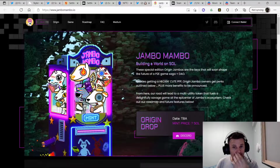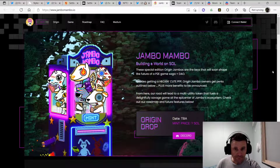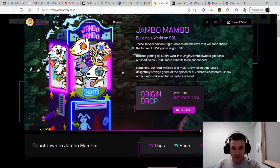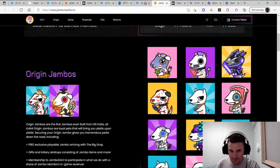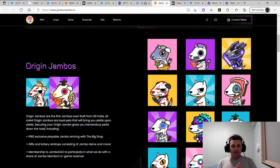So they have got a website. Let's have a bit of a look through the website. I don't know whether you can connect the wallet up. Mint price, to be announced. Date, I think, is November. 69 traits, tremendous perks down the road. So the perks are, I think, going to be a staking function. They also want to have a DAO that's been mentioned, where you get to help guide the direction of the game. Very common things that are said.